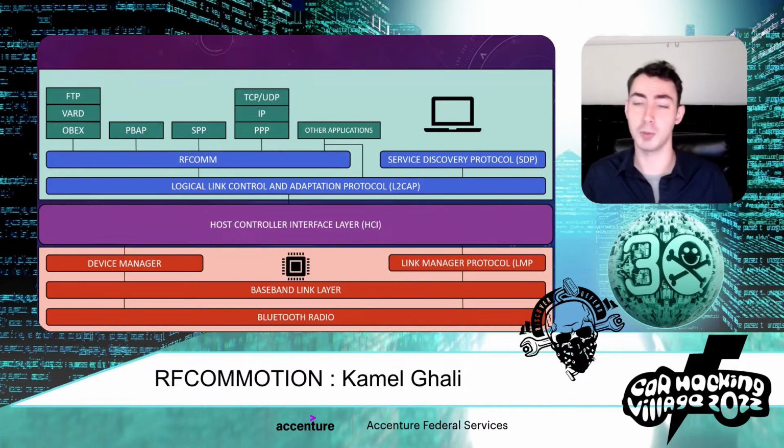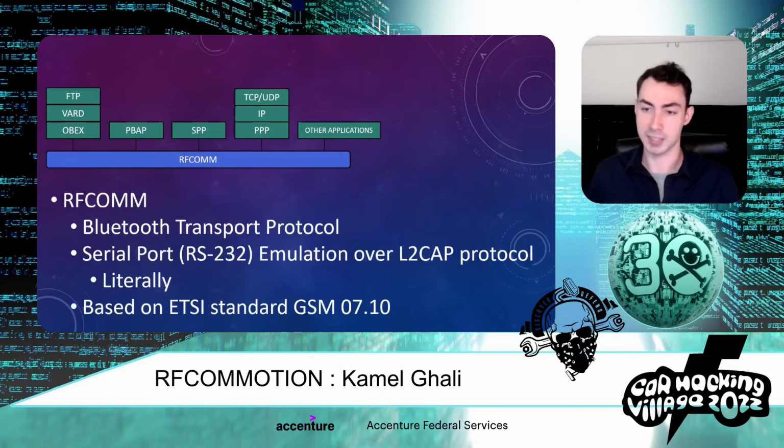And then on top of RFCOMM, you have serial port profile. This is the SPP one right here. You've got PBAP, this is the phone book access profile. You have object exchange or OBEX, vCard, FTP. We'll talk a little bit more about these in more detail, but there's a lot of stuff that can be built on RFCOMM because RFCOMM is built to be very flexible.